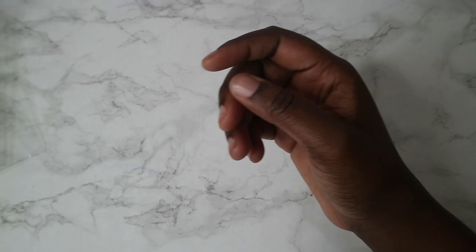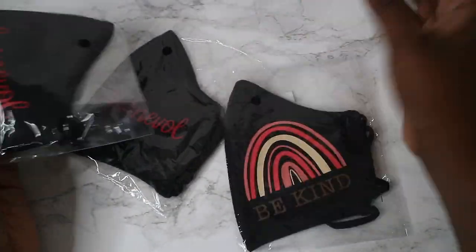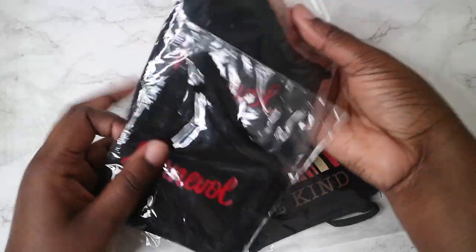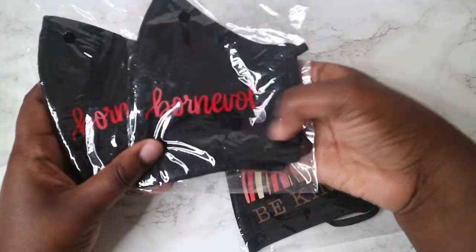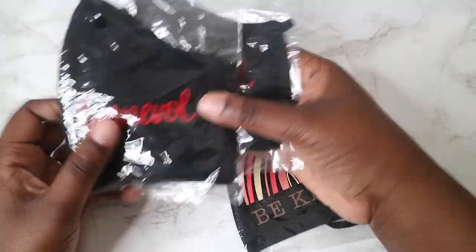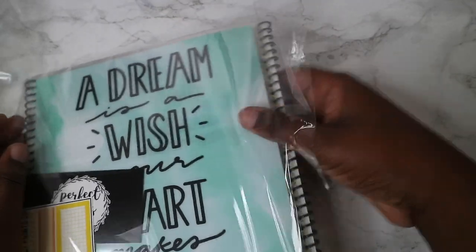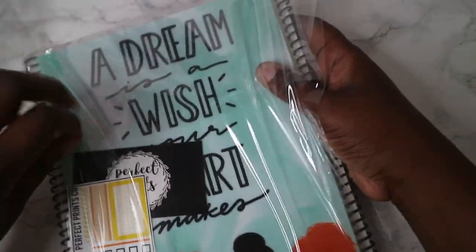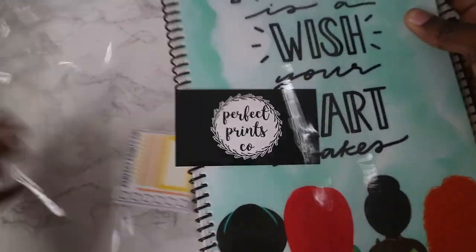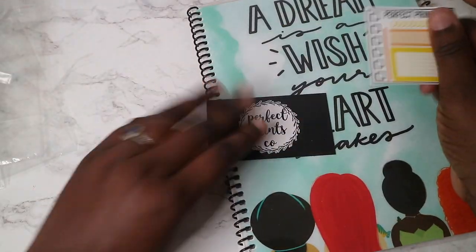The next shop is from TPC Nation, and I got this mask. The lettering is by Ali as well. So I got these two Born Evil masks for my husband and his business partner, because his brand is called Born Evil. And then I got the Be Kind mask for myself. And then I got these albums that I sold at the TPC Nation shop, but they are from Perfect Prints Co, and it's got the artwork that I got in the kits.